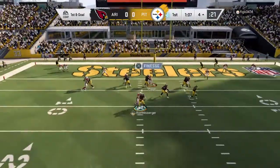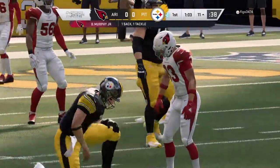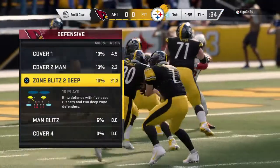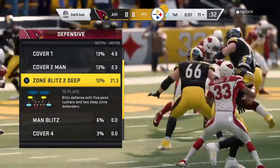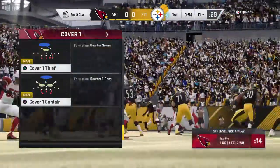Play action. It's Roethlisberger. And they get to him with the pressure as Roethlisberger goes down. Well, there's still time to rectify this situation because the silver lining, they took a sack on 1st and goal. But that close to the goal line, that still definitely hurts.